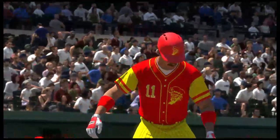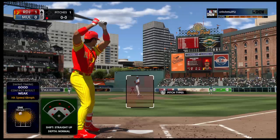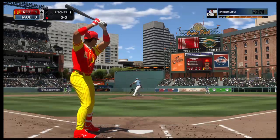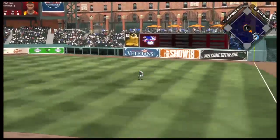So the batting order turns over now, and set to go, Edgar Martinez. He struggled at the top of the lineup in this one, hitless to this point. He's set. Here it comes. Liner in there for a base hit.